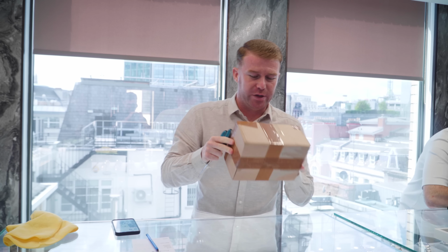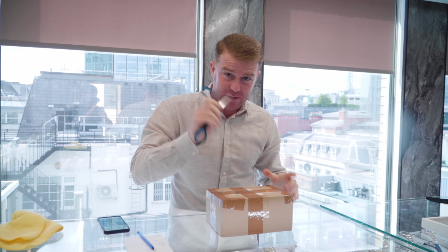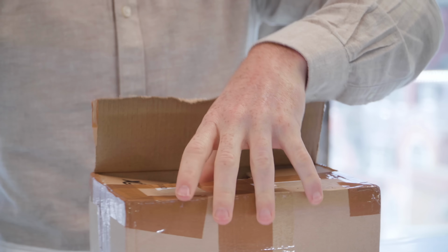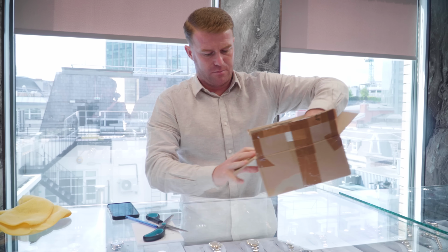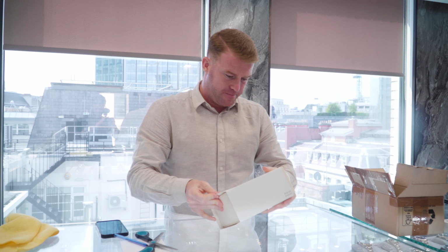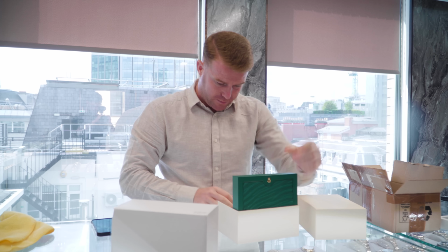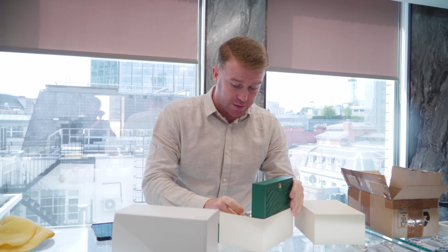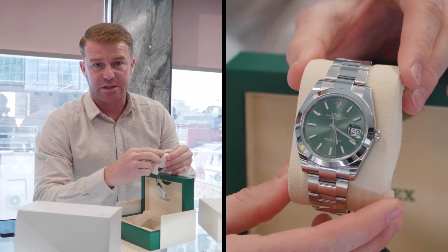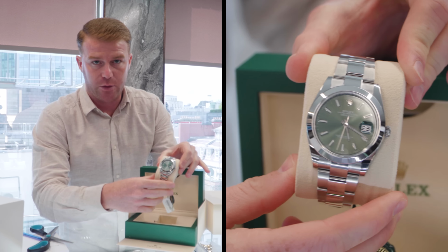Yes guys, how are we doing? So we've just had another delivery from our courier. Let's see what's inside. So it looks like a Rolex box. Beautiful watch. Datejust 41mm, a 126300 reference. So it's the smooth bezel, mint dial.